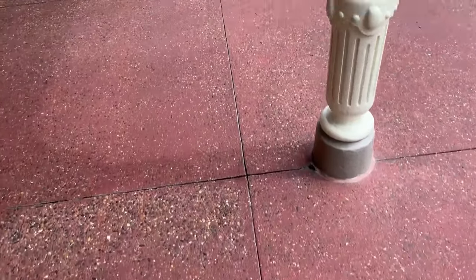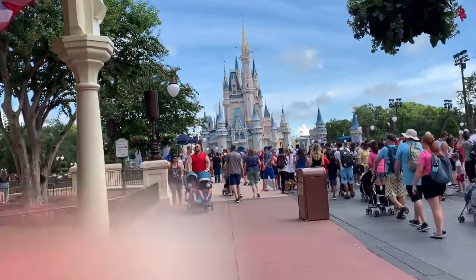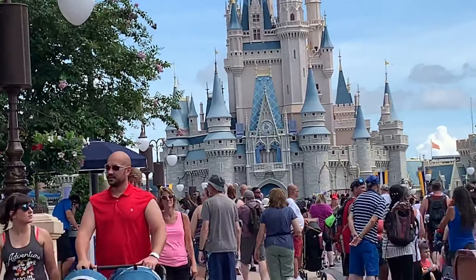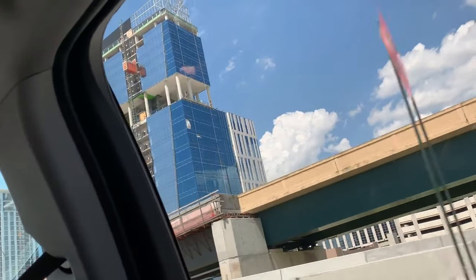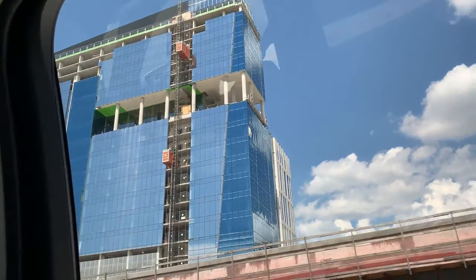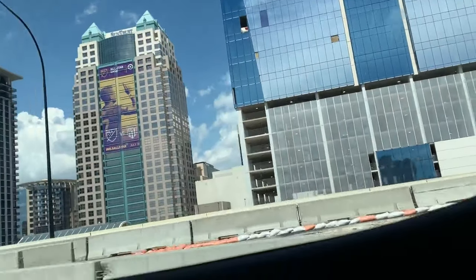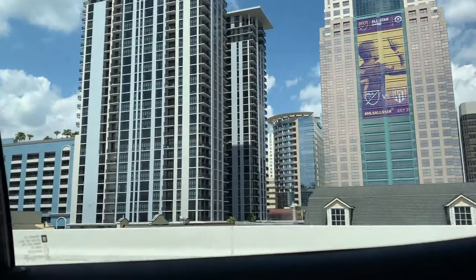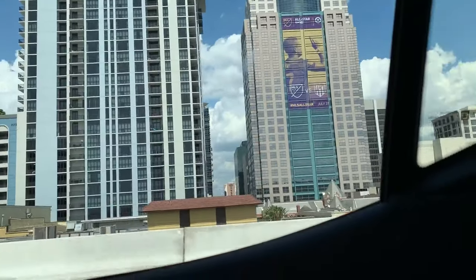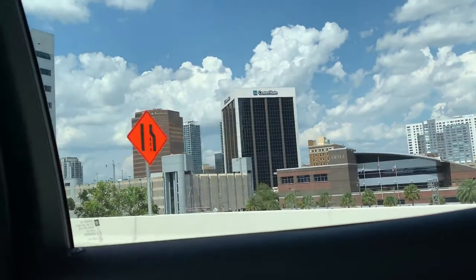I don't know if I'm gonna get copyrighted with that music. I don't know. But here's the building. Here it is, the building. I just wanted to make this a clip. Yeah, we're in Orlando. Is this the Orlando downtown or something? I think so. Still on a highway, so yeah. Okay. Look at us.